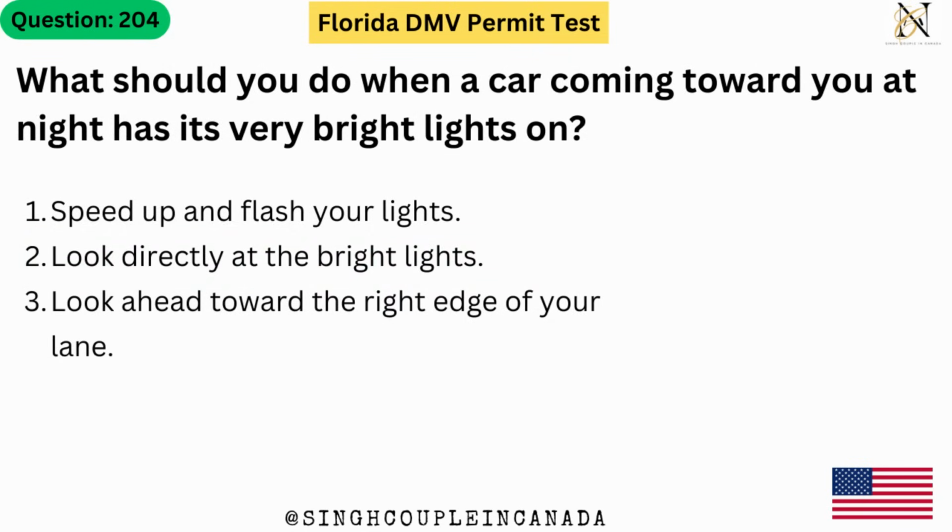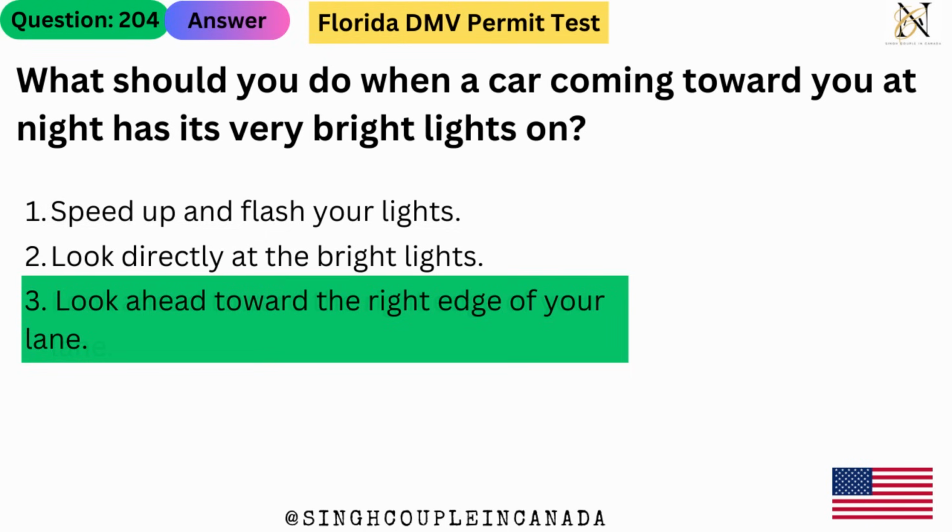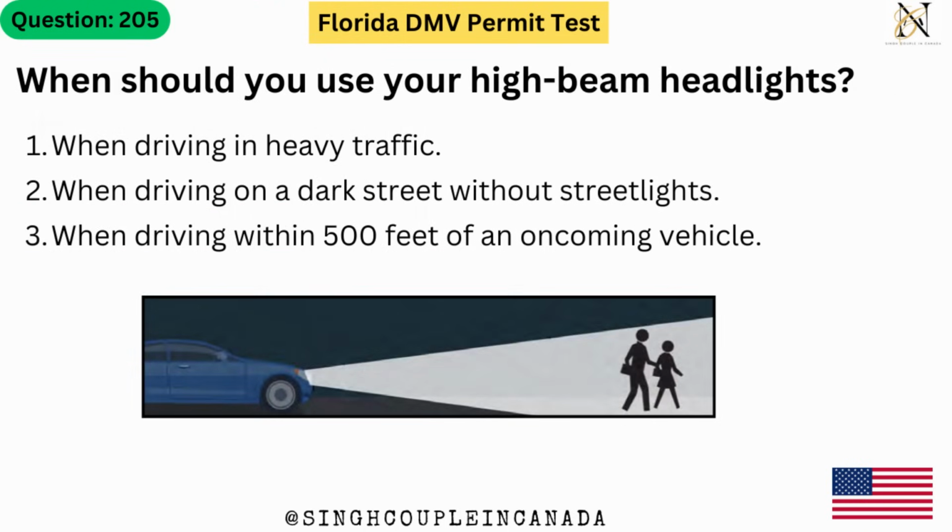What should you do when a car coming toward you at night has its very bright lights on? 1. Speed up and flash your lights. 2. Look directly at the bright lights. 3. Look ahead toward the right edge of your lane. The answer is 3. Look ahead toward the right edge of your lane.